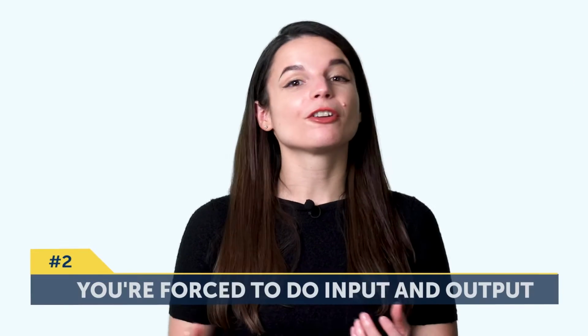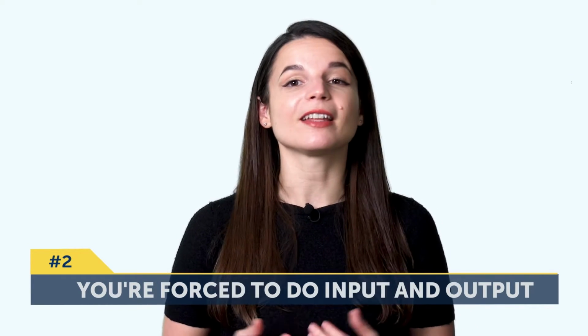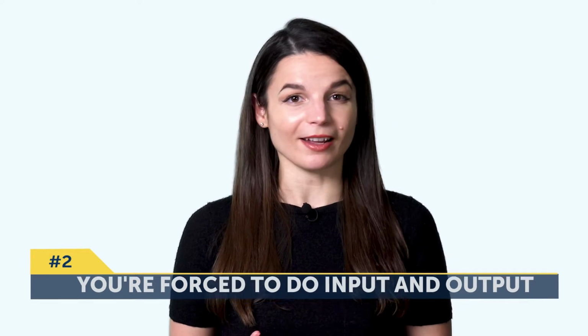Number 2, you're forced to do input and output. Input is where you take the language in, like reading or listening, and output where you produce the language, like speaking or writing. That way, you get to practice what you learn instead of just passively taking it in. And passively taking things in isn't the best way to actually speak the language fluently. You need practice. So by including output, you're actively including practice into every session that you do.